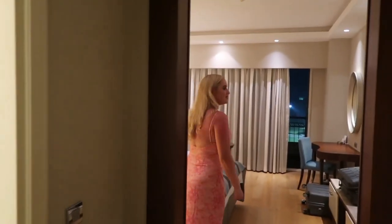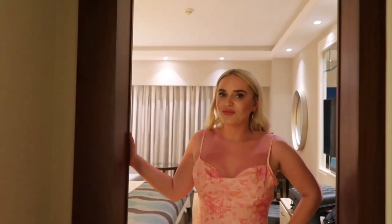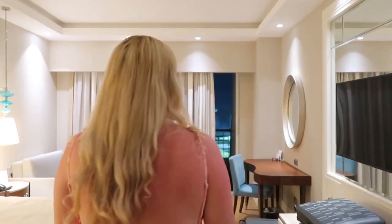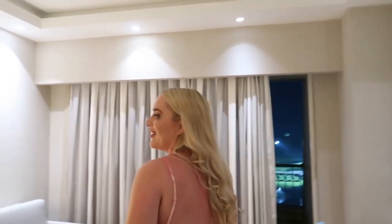Yeah, it's just enough for what we need because we're never in it. Of course you can upgrade, and a huge mirror just here. They do have some beautiful villas, and they've got the Maldives room, which looks out over onto the pool as well. Yeah. But a lot of money. The entire resort is stunning though, and yeah, we can't wait to show you the rest of it.